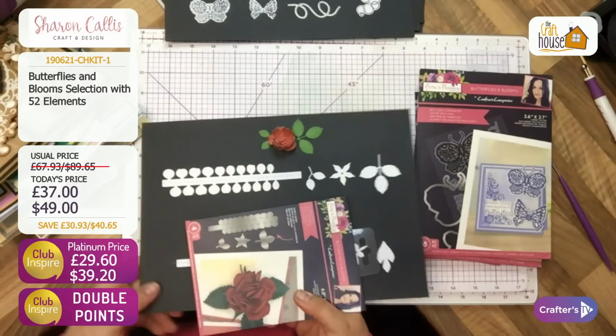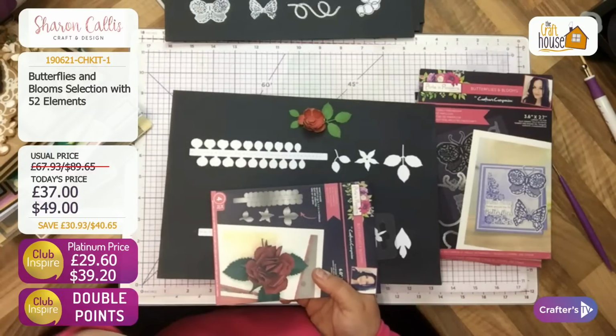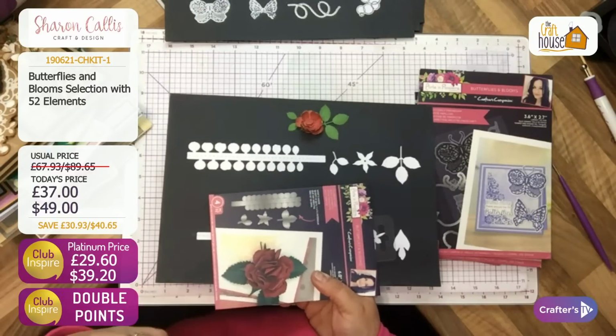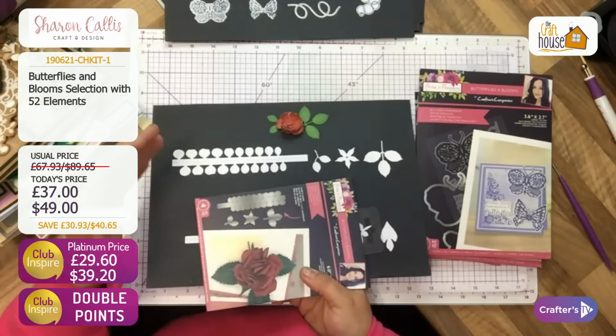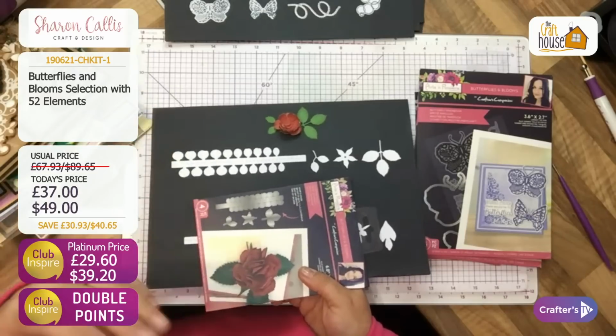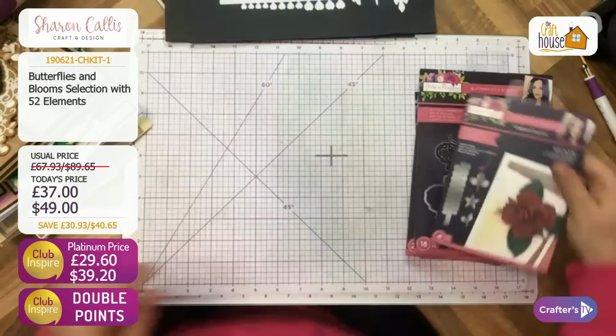Basically, it hides all the workings of the flower, so if you want to add a pin to it for a pen or make a brooch. And don't forget, you can cut these in felt, in acetate, in vellum, so not just paper, so you can have so much fun with those. And I'll just quickly show you some samples.